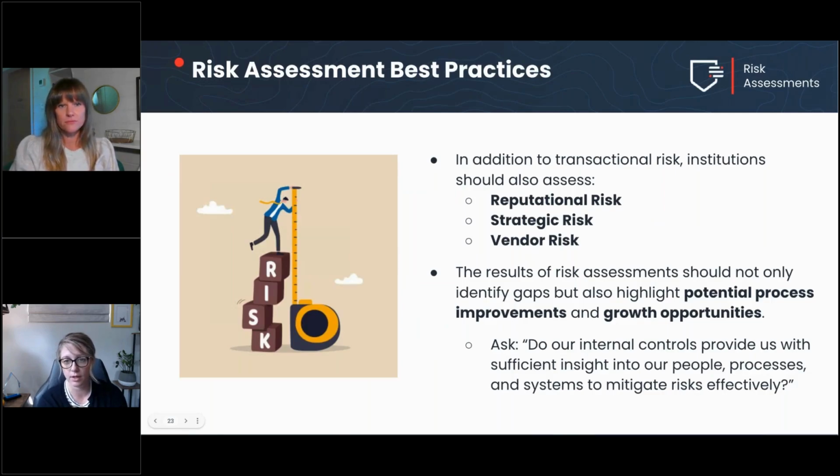Some other things I want you guys to take away from this and look through. We took these slides and we made even more detailed slides for you on your handout, so you actually have a guide to walk through some of these slides a little bit deeper. A lot of times we're looking at the numerical transactional risk, which is so important, what Katie said, but other things to consider is looking at reputational risk, strategic risk, and vendor risk. You're ultimately wanting to ask yourself, do our internal controls provide us with sufficient insight into our people, process, and systems actually mitigating risks effectively?